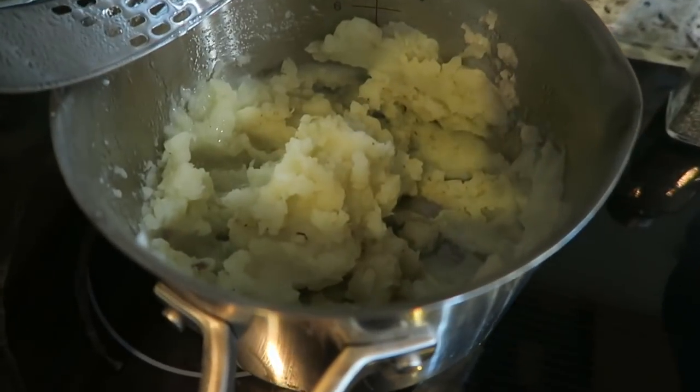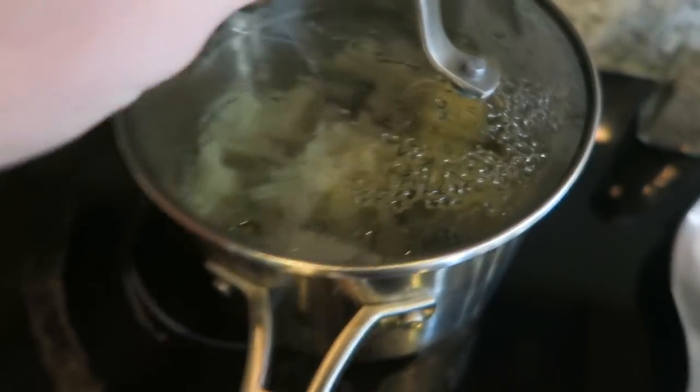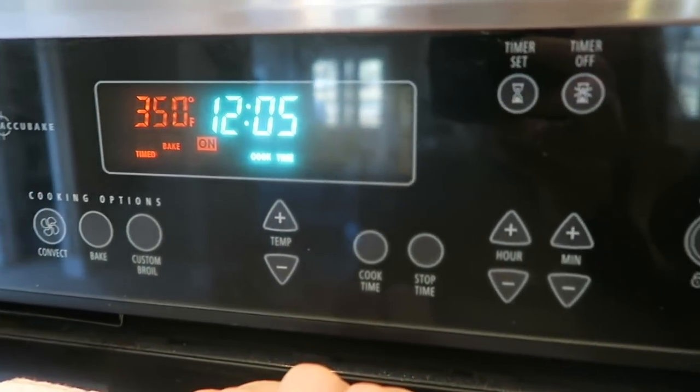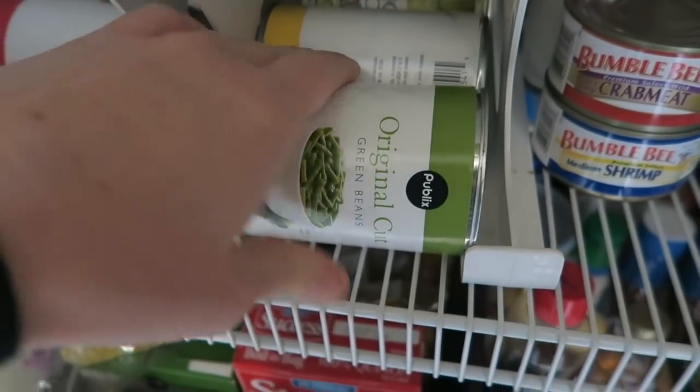This day, Jane and I were going out and I was leaving Chris with the kids and the meatloaf, and it wasn't done by the time I was ready to leave. So I'm showing you guys the finished product. It had 12 more minutes and then we added canned green beans so that the kids could have some veggies as well.